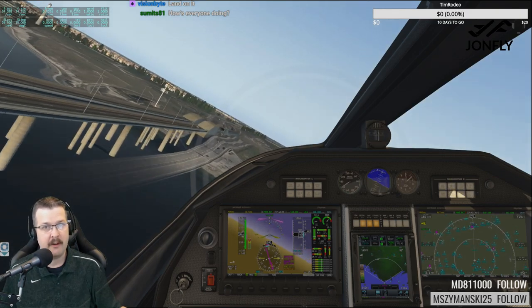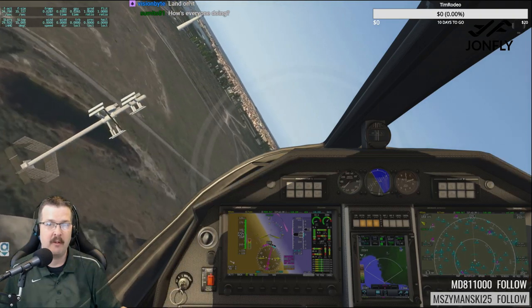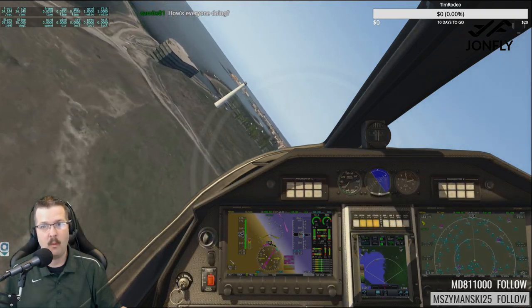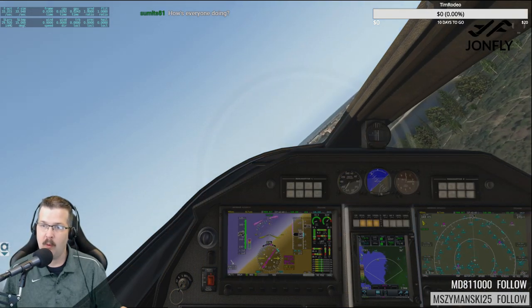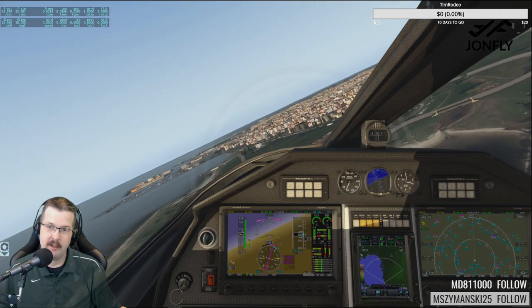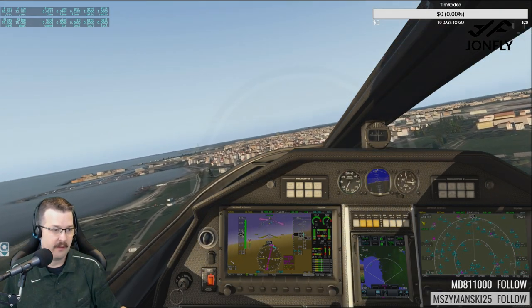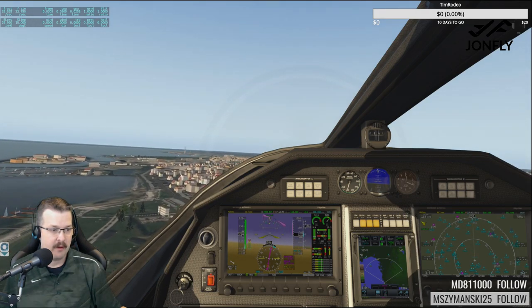Let's hit this cell tower right here. See that cell tower? Getting some really good phone reception right now. Hey, Summit's 81. How you doing? The one to Finn is much better.